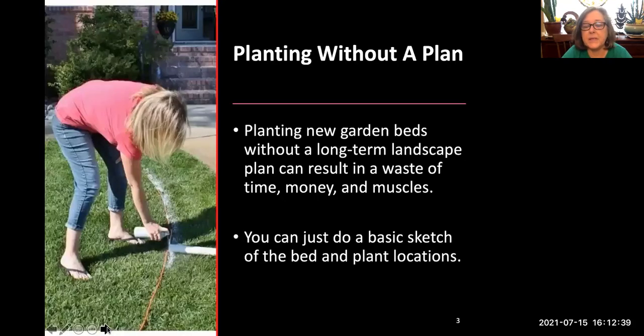The first thing is planting without a plan. When spring comes and you go to the garden centers and you see all those beautiful plants, you just want to buy them all and bring them home, but you don't really know exactly what you're going to do with them or where you're going to put them. This is where the money comes in. If you don't have a plan already, you can waste a lot of time, a lot of money, and a lot of muscle putting plants willy-nilly in your garden.